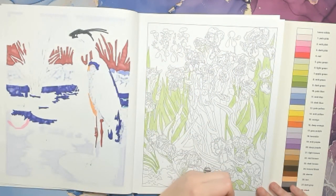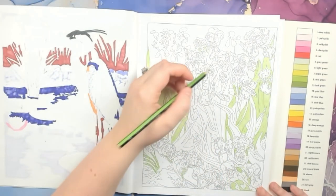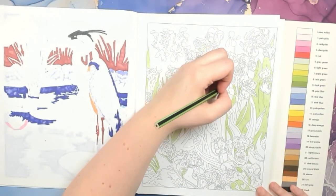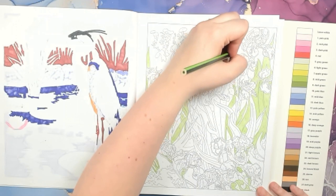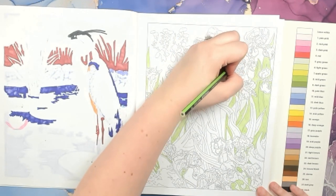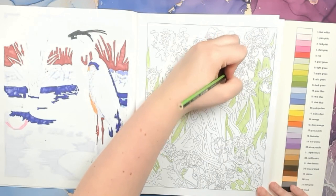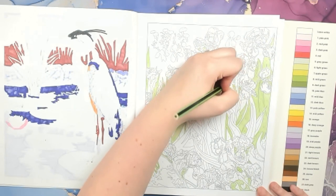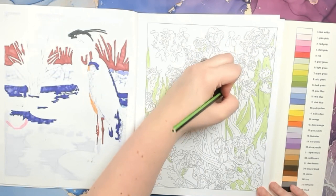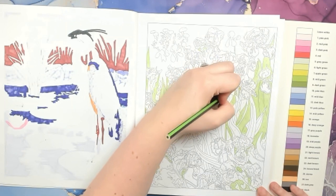Okay, let's see. Oh yeah, there's a bunch of eights that I'm totally missing. But I just want to look in these little spots. Okay, here's an eight. I think we're getting there though. We're almost done with the apes.